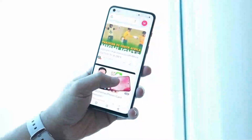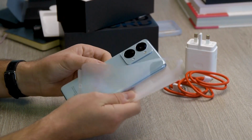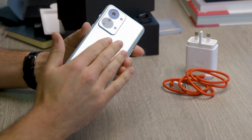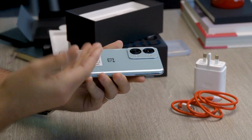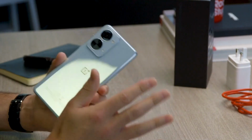As far as the cameras are concerned, the OnePlus Nord 2T 5G on the rear packs a triple camera setup featuring a 50 megapixel primary camera, an 8 megapixel wide angle camera and a 2 megapixel camera. It has a single front camera setup for selfies featuring a 32 megapixel sensor. The OnePlus Nord 2T 5G runs Oxygen OS 12.1, is based on Android 12 and packs 256 GB of inbuilt storage.